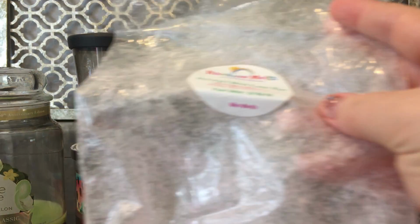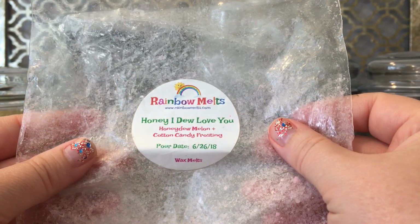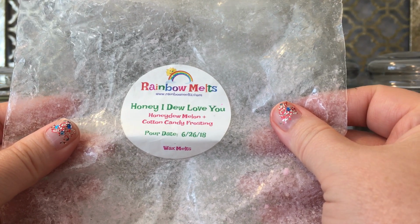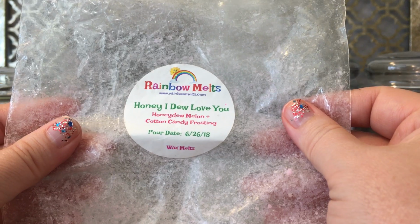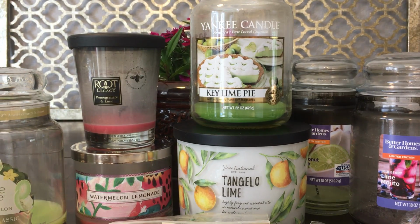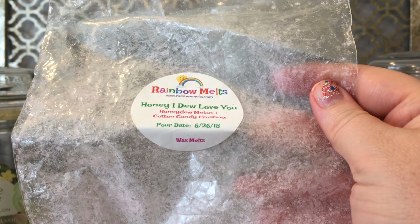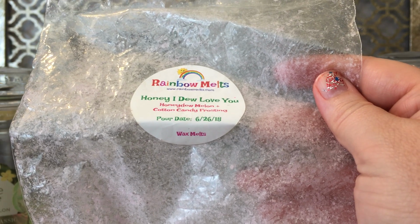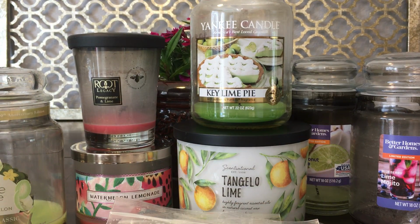Okay, here's the other rainbow melts. This is the honeydew I was talking about. This is Honey I Do Love You and Honeydew Melon and Cotton Candy Frosting. And it was sensational. It was just like the other one. I would definitely repurchase this. It just smells like a delicious honeydew, and it was medium to a strong throw. I enjoyed it very much.